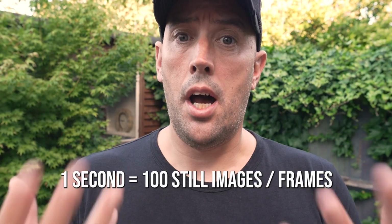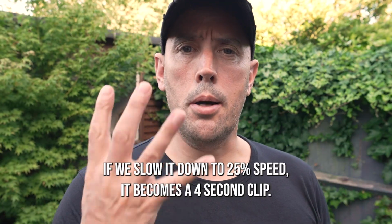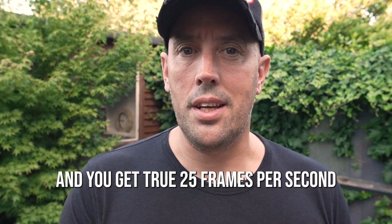Now the correct way to get proper slow motion footage is to increase the frames per second that you're recording at. Let's take for example 100 frames per second, and we want to slow this down to quarter speed or 25%. This means that for 1 second of footage, which is 100 frames, if we slow it down to 25% speed, it becomes a 4-second clip. Divide those 100 frames by your 4 seconds and you get true 25 frames per second. And your video editing software is no longer trying to fill in those gaps or trying to stretch your frames out over 1 second.